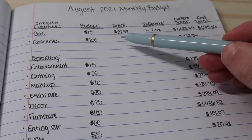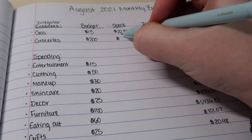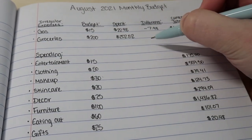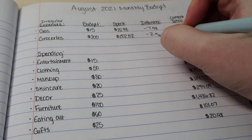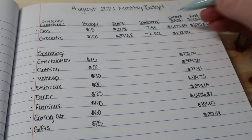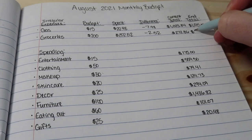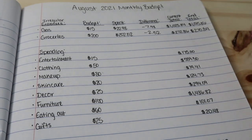Now let's go into grocery spending. I actually went over this month. From my budget of $200, I spent $202.52, which isn't a lot over, but I did spend over, which means that my difference is negative $2.52. Oops, I keep forgetting the dollar sign there. That's okay. So we're going to take that away from what I had left over from previous months, which now gives me $270.34 left over for groceries.